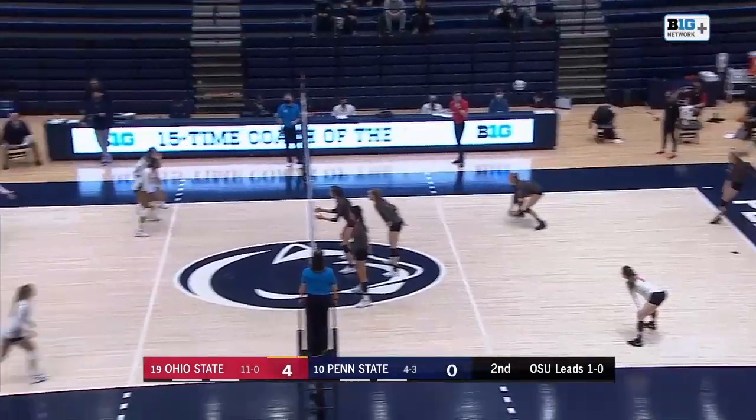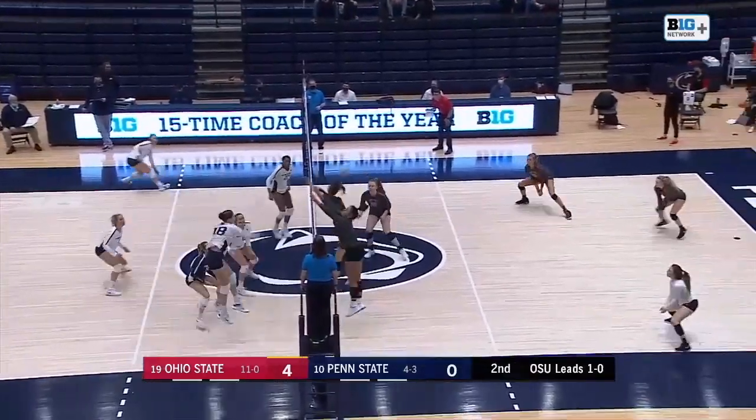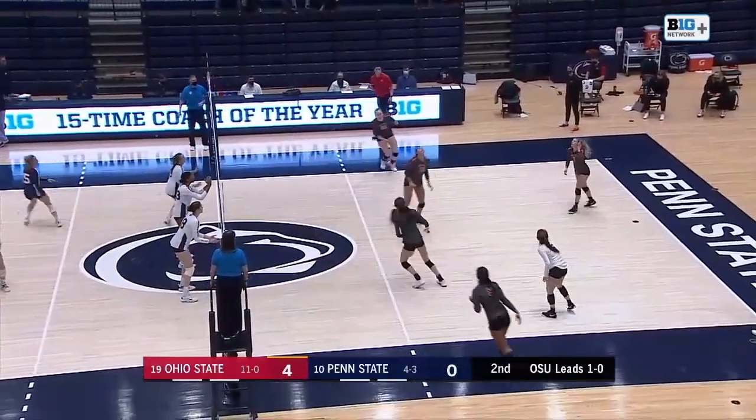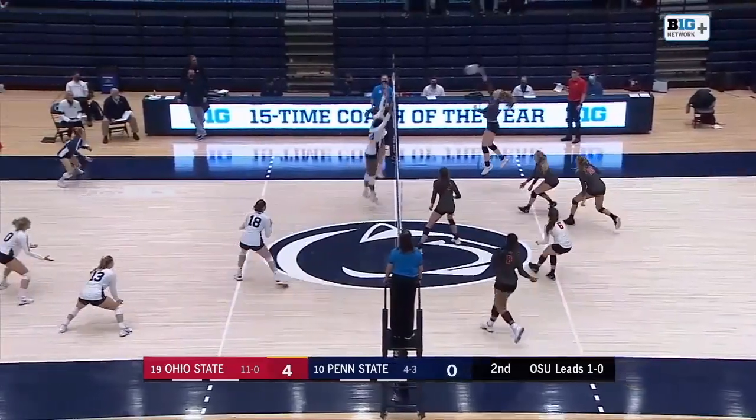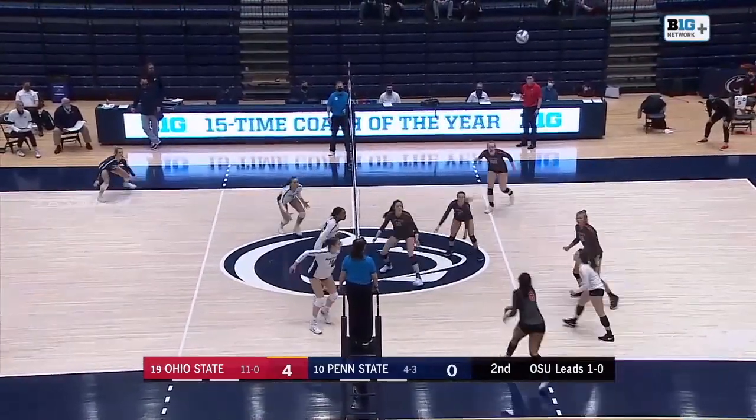Just to win a point here. Just need one to start. Patrick receives that one. Blossom sets. Back set. Right side, Kudryashova tip. Dug up there by Groensfelder. Podraza sets. Over to the right side swing. Blocked by Penn State, but the Buckeyes cover. Another set from Podraza right at the line.